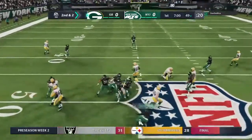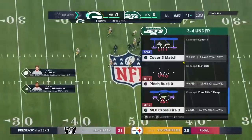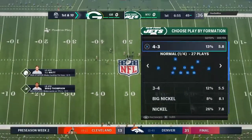Now the man from UTEP, this is Aaron Jones. And he'll get it into enemy territory just across midfield at the 49.